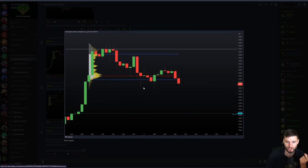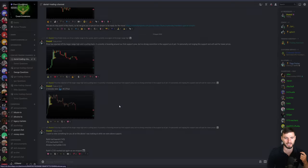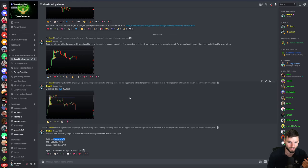We have now seen consolidation throughout the day or the night, depending on where you live. And we have then seen a loss of this channel. At that time we were trading 23,700. I'm thinking to myself, okay, we're really starting to see acceptance back below the value area low here. This is not a strong bounce. On top of that, we were seeing the bearish CVD divergences over on Bybit.